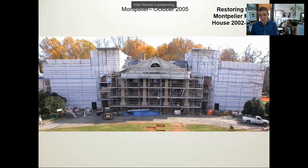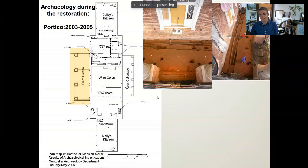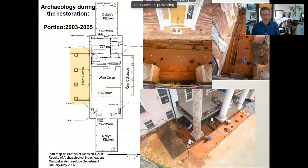During the entire restoration, the archaeology team was involved in careful excavation of the cellar spaces and the portico. At the front portico, we did about 3 years of excavations, not only under the roof line of the portico but also around its perimeter. As I'll detail in a second, there were a lot of discoveries about the appearance of the main house. The archaeology informed not just the use of these spaces, but also everything from the column renderings to the grade around the house.